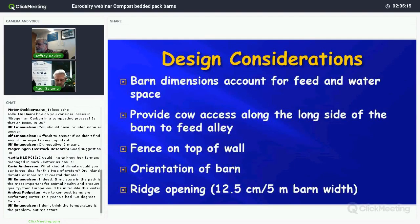When we look at design considerations, one of the things is that we need to put in sufficient feed and water space for those cattle, because that is one of the more important aspects of the success of the cattle. The other thing too is providing that the feed alley and the access between the rest area and the feed alley is along that long dimension in which there is more than one entrance into the feed alley. One of the things that happens when this bed builds up and the retaining walls on the side hold in the waste is that we need to put a fence on top of that wall, because we've seen situations where cattle will fall out of the barn.